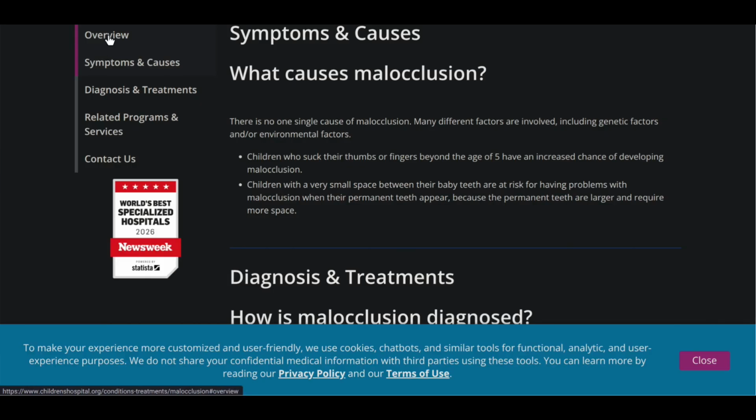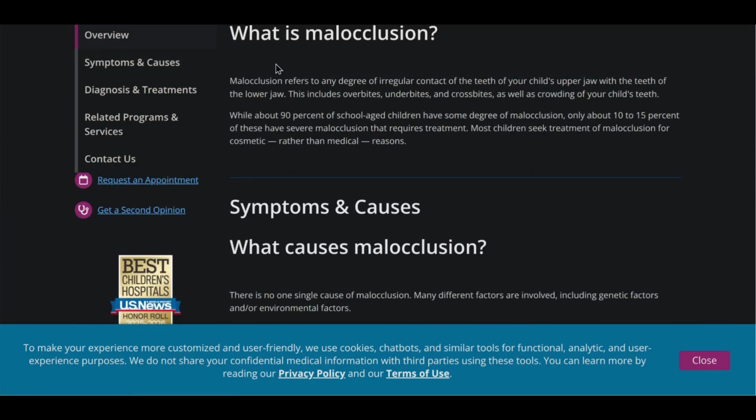Symptoms and causes. Malocclusion refers to any degree of irregular contact with the teeth of your child's upper jaw with the teeth of the lower jaw. This includes overbites, underbites, and crossbites. This includes crowding of your child's teeth.